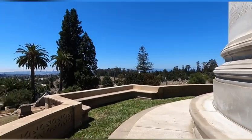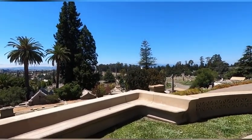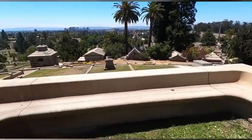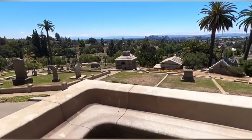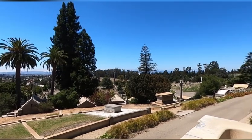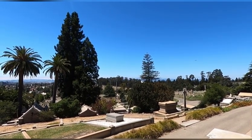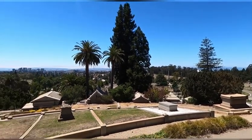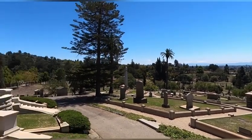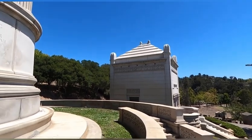This little bench area here has a pretty good view of the cemetery. People come up here and just chill. Like I said, this is set up like a public park. A lot of days people come up here on their lunch breaks and just sit and read books, relax, get some sun. It's insane. And there's the Merritt, the next door over there that I just showed you a minute ago.